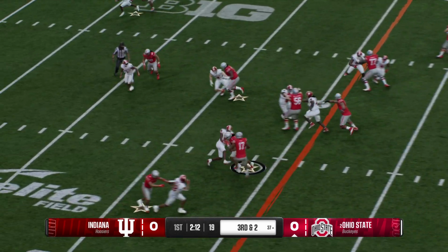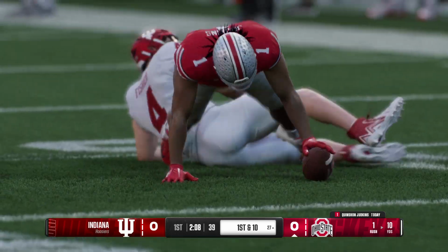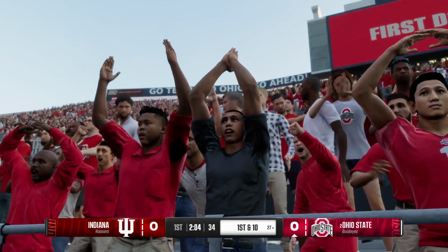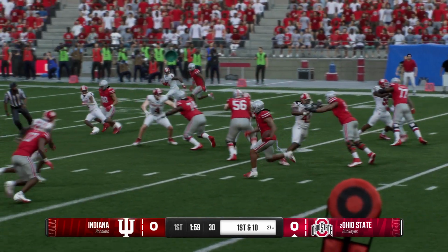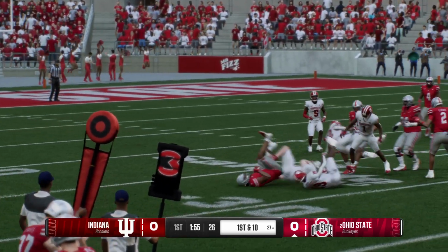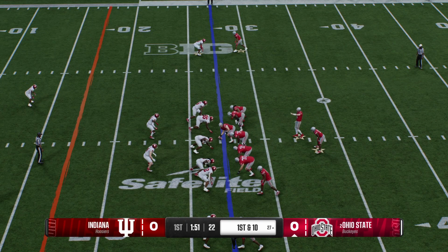On 3rd and short, just trying to get enough for the 1st down. Just a savvy, veteran, productive run from this junior. And that is exactly why you stick to running the football. Haven't had a lot of success, but boom, you pop one, right? That's what you got to do. You cannot become one-dimensional and just throw the football every down. Love the offense sticking to the run. Nice job getting the 1st down.